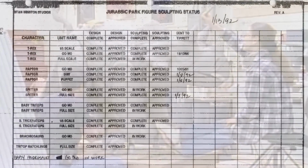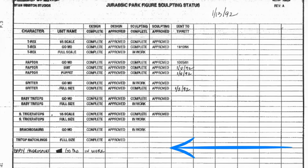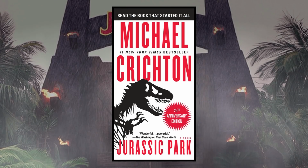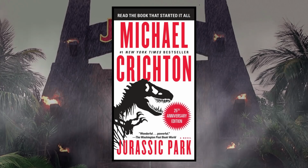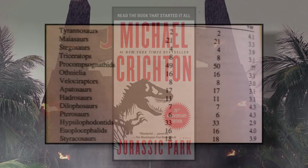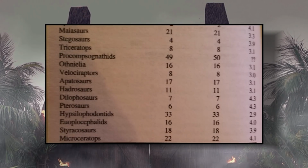However, at the very bottom of this sheet depicting the status of sculptures made for Jurassic Park, a baby Hadrosaurus can be seen written in as well. Now, even though none of us saw this dinosaur in the final film, its appearance should come as no surprise to those who've read the original Michael Crichton novel, because Hadrosaurus happens to be one of the 15 species of dinosaurs that we get to see quite a few times in the first book.